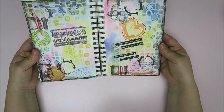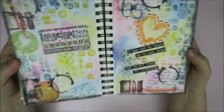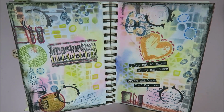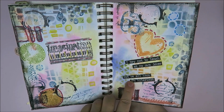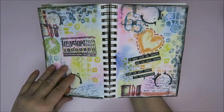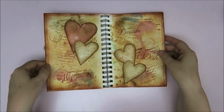And this one I made not that long ago. I didn't put a date on it. Maybe I can find the video back and put a date on it. This was just fun. Just stenciling, doodling, stamping. In Dutch it's stempelen. I try not to laugh at my own jokes, but we all know I'm hilarious. See? A quote. From this moment I needed a quote. And here it says, let it snow.